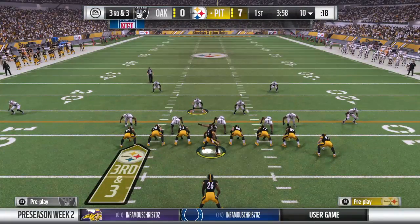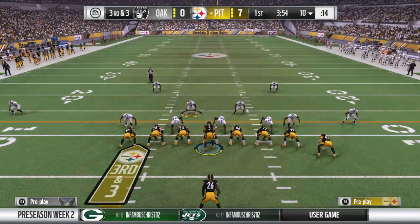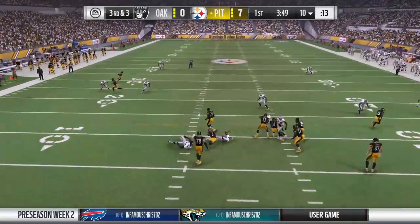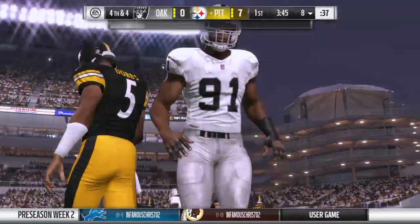They come up with one running back. That's Bell. On play action, they'll throw. Now the pressure comes and he goes down. Just inside the 10, back at the 9.